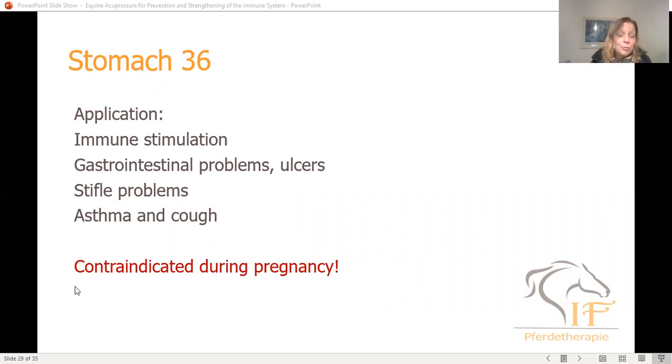And there we have a point that really is contraindicated during pregnancy, because there are a few points that can cause abortion. So we need to know what we do. Please, if you're starting off, don't do any acupressure on pregnant mares, but particularly with this one, it's really contraindicated during pregnancy.